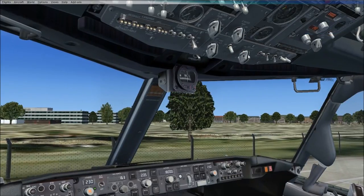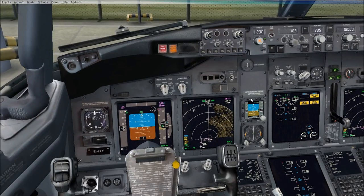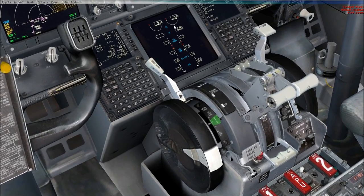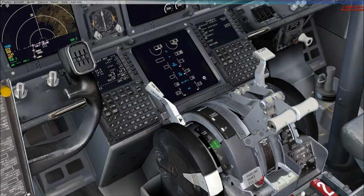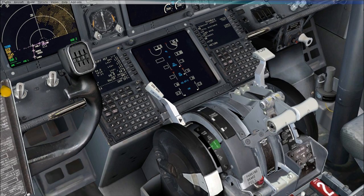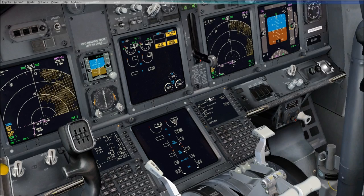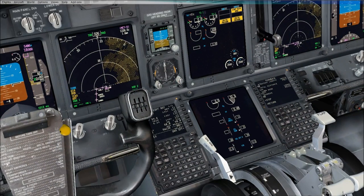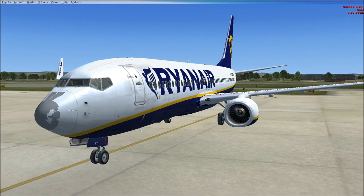Brakes off, there we go. Start engine number two. So we're looking for 25% here. And fuel in. And there we go. We should start the turn in a minute.